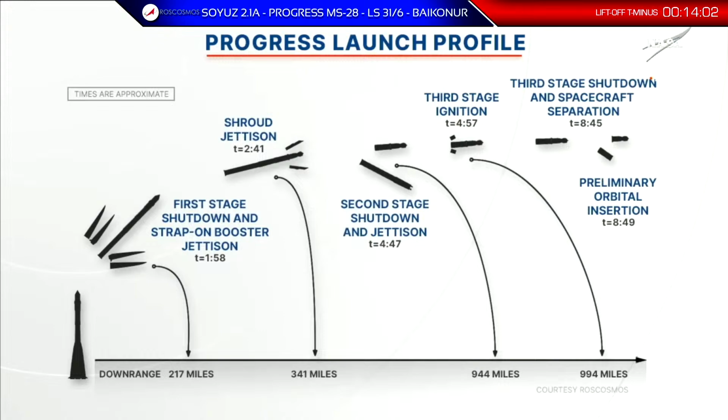That will be followed about a minute later by the jettisoning of the launch shroud that envelops the Progress vehicle itself. Second stage shutdown of the Soyuz engine will occur at the 4-minute 37-second mark into the countdown, followed 10 seconds later by second stage separation. Just a few seconds later, the third stage skirt will be jettisoned. The third stage engine will be up and running at that point, firing for about 4 minutes and 9 seconds until it shuts down at the 8-minute 46-second mark into the ascent, 3 seconds before third stage separation. The Soyuz will have then deposited the Progress into its preliminary orbit, and within seconds the commands will be issued to deploy the Progress's solar arrays and navigational antennas to begin its 2-day journey toward the International Space Station.